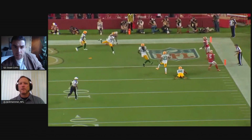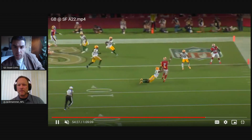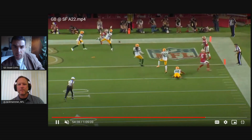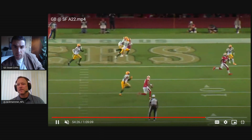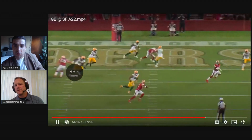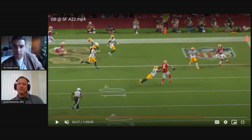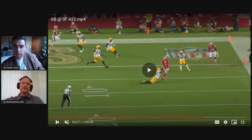If he just throws this ball... Hold on. Yeah, okay, that makes sense. I mean, he should just float it to Sermon. Not really, because what's happening, his eyes are here, so he's not even seeing that. He throws it to the right guy.